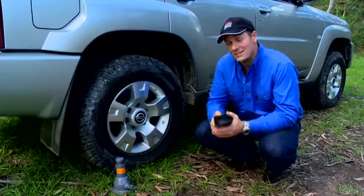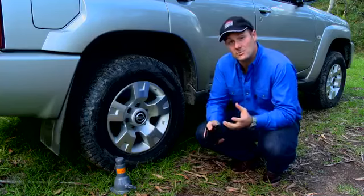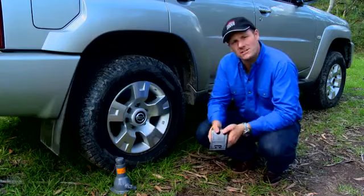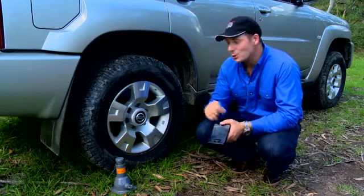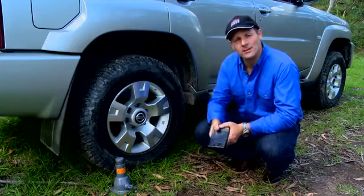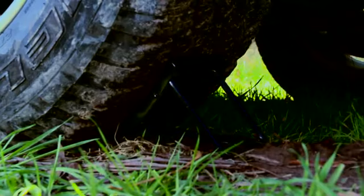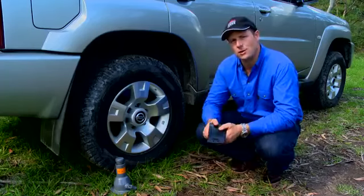When you're changing a back tyre on the Patrol, it's a handy thing to know exactly how the transmission works in concert with the handbrake, because if you jack up one of these tyres and the vehicle's on a little bit of a slope, the differential action could actually allow your four-wheel drive to roll away. So we need to take the precaution of actually chocking the front wheels of your four-wheel drive just to make sure that she doesn't roll away.